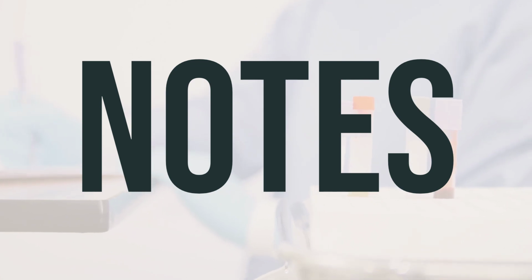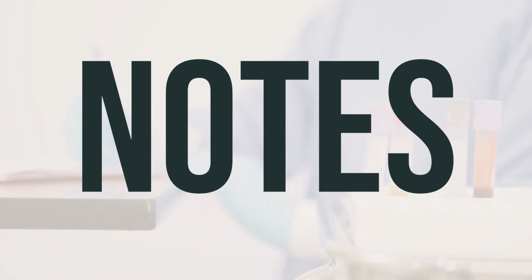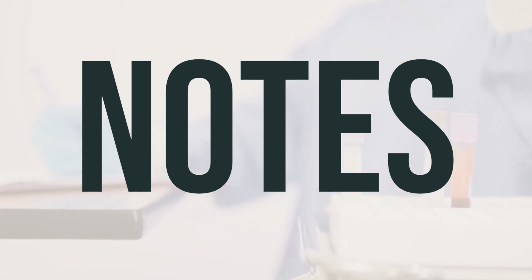Make sure to keep all your medical and lab appointments. In order to maintain regular bowel habits, it's important to drink plenty of fluids, eat foods that are high in fiber, and exercise on a regular basis. Aim for 4 to 6 8-ounce glasses of fluids daily.